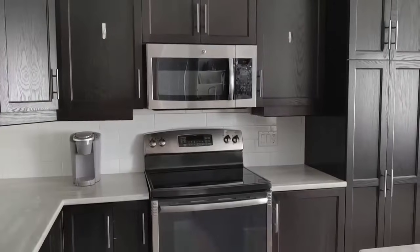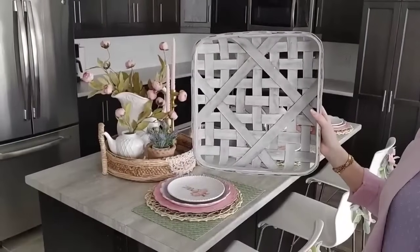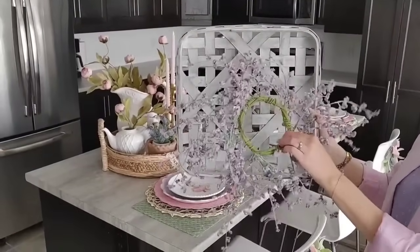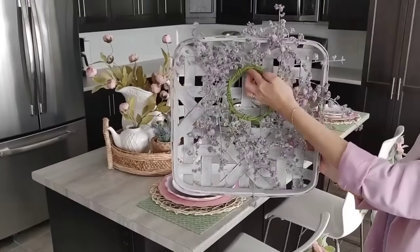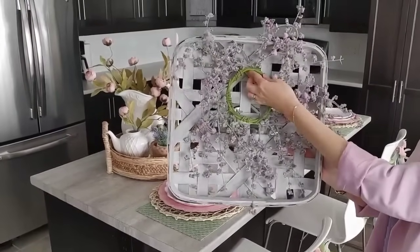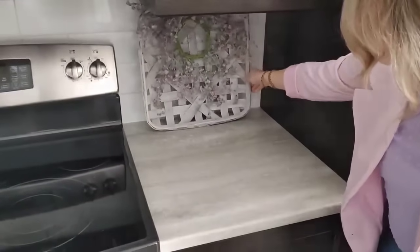Moving over to the stove now, I'm going to decorate around this space. I do have this tobacco basket in this light gray color, and I'm going to layer in a wreath. This one is so wispy and pretty, and it does bring a little pop of purple into this space.